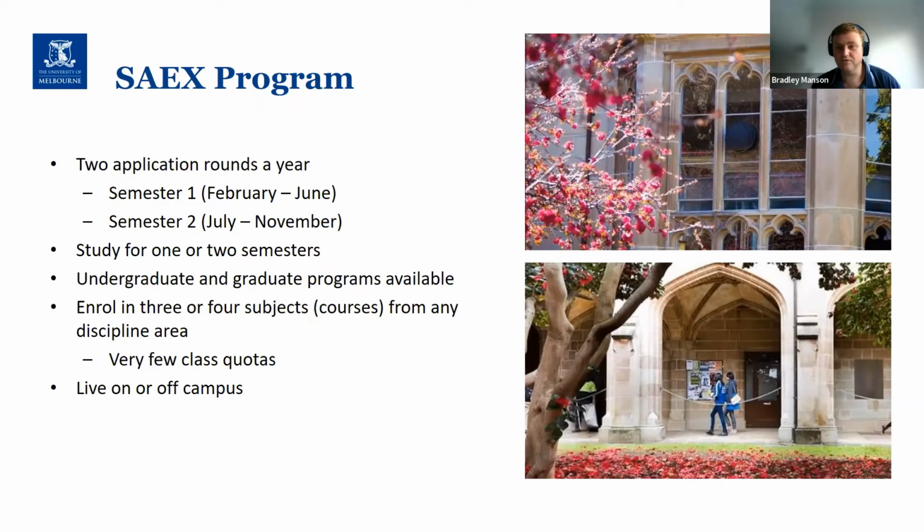They may have a requirement that you do the 4 subjects, which to be honest, most of the incoming students will still do the 4 subjects. They still want to get the full amount of credit that they can get while they're on exchange. But we do have that option for some students.